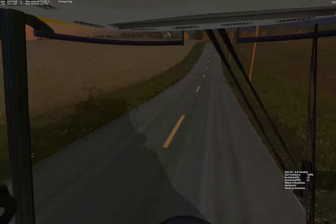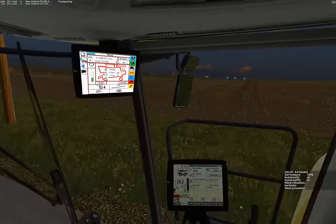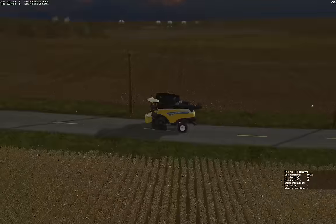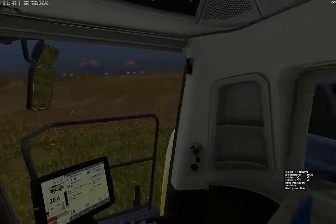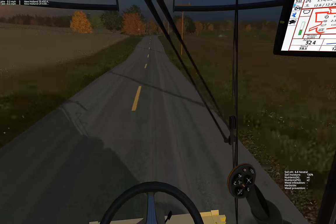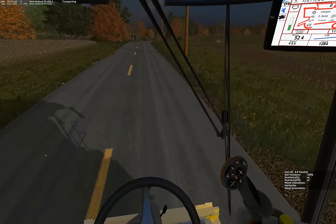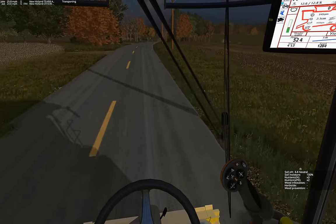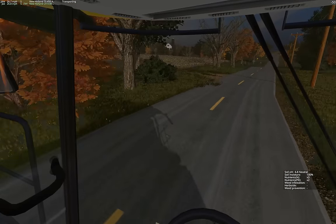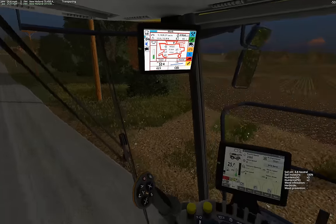So we got field 44, that's going to be a pretty nice harvest of beans. We took out 17 with both combines going. Ran into a little leg there. North-south sections of 44. Field 20, it's alfalfa. We still have to mow that.